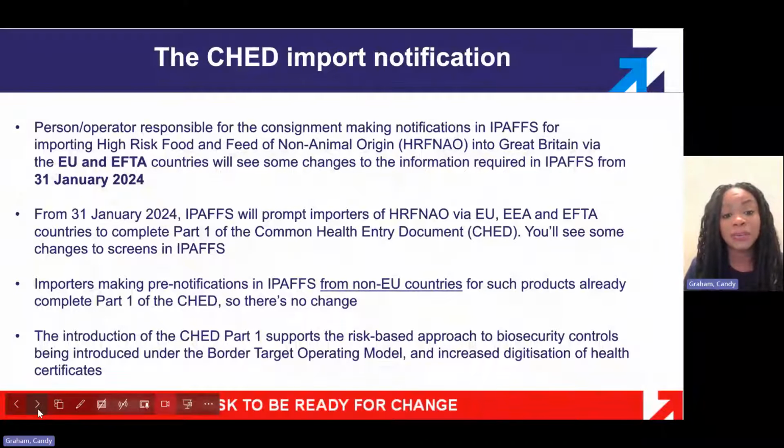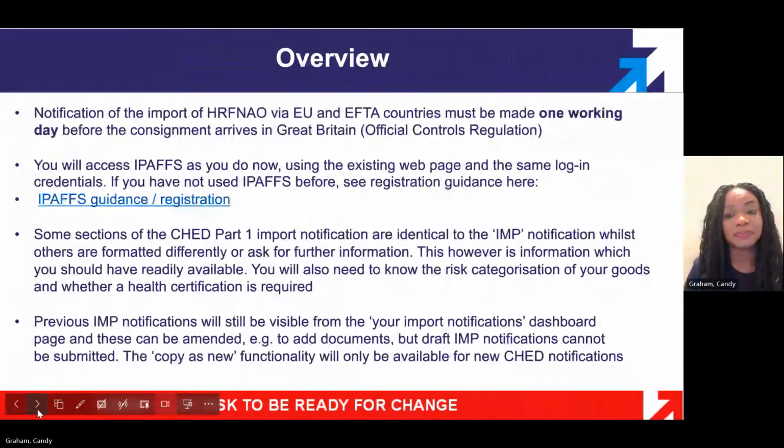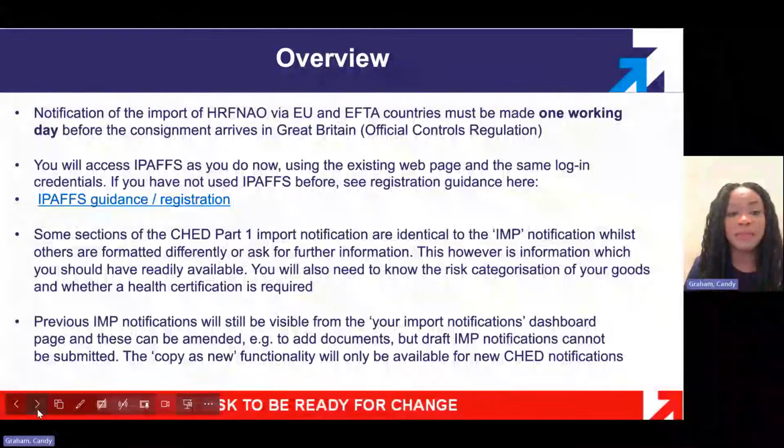Importers making pre-notifications in IPAFFS from non-EU countries for such products already complete Part 1 of the CHED, so there is no change. The introduction of the CHED Part 1 supports the risk-based approach to biosecurity controls being introduced under the Border Target Operating Model and increased digitization of health certificates. Notification of the import of high-risk food and feed of non-animal origin via EU and EFTA countries must be made 1 working day before the consignment arrives into Great Britain.